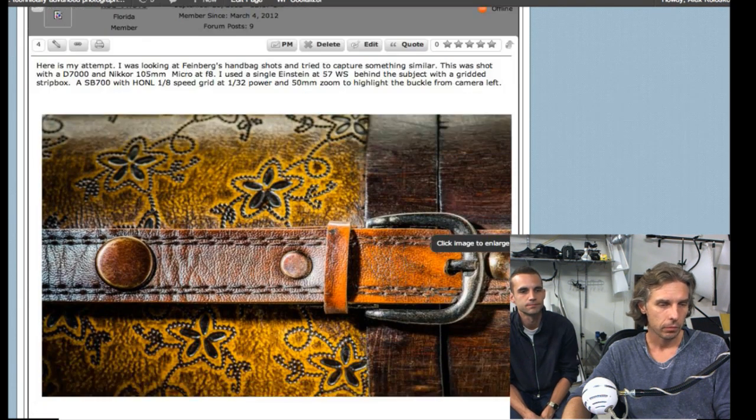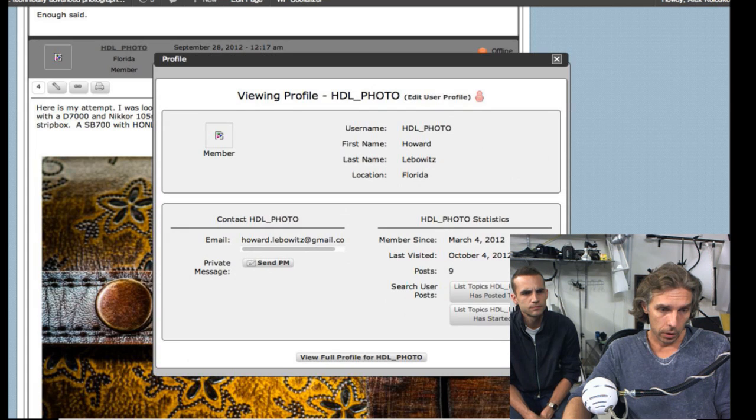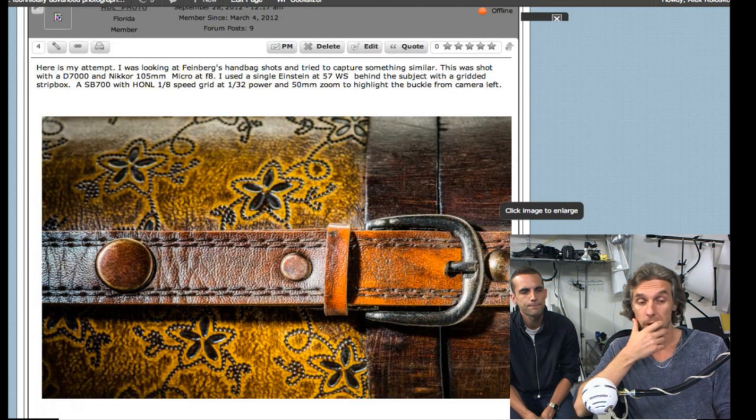Already. This one from, let me try to figure out the name. HDL Photo, Howard Leibovitz. So Howard, the shot is good, but the lighting is kind of strangely uneven, I would say.